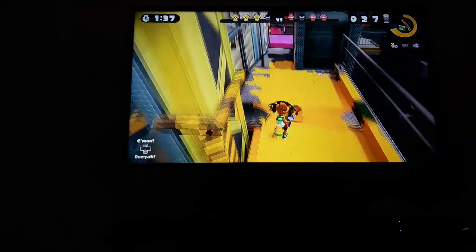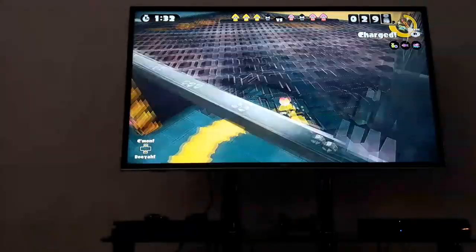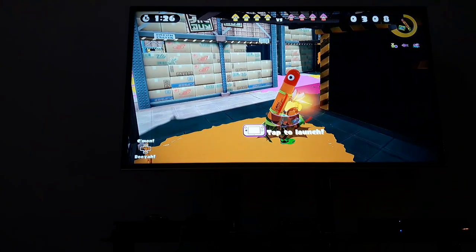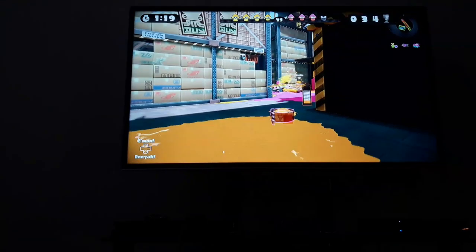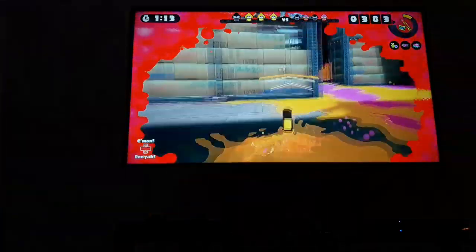But as you're going to see here, I travel in a straight line. So it's really not good for ink covering, because people can just follow that straight line. But also, it has one of my favorite things, and it's the Inkzooka. Also has a sprinkler, which is OP.